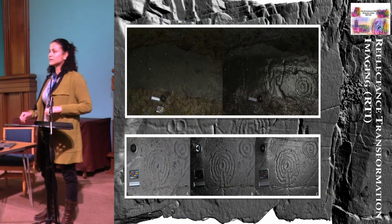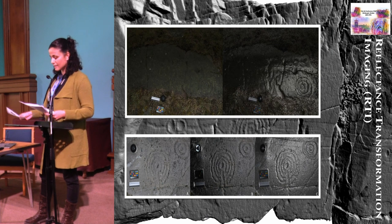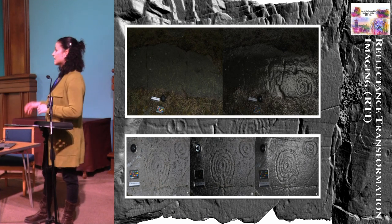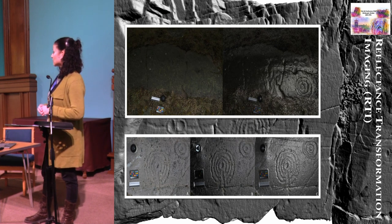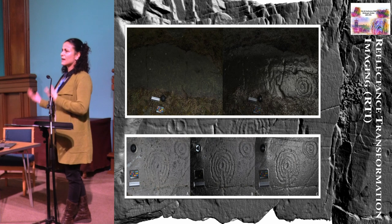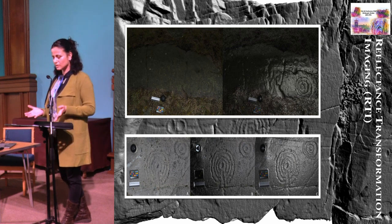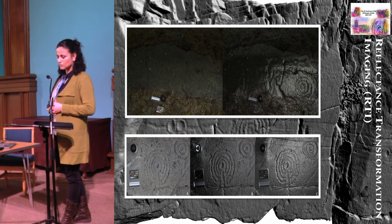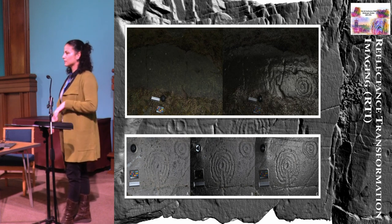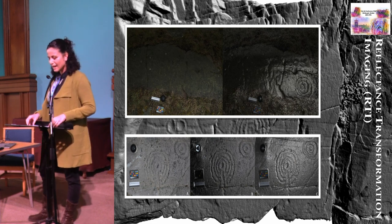So initially I started recording everything with RTI. I heard someone asking something about RTI distortion previously, and I did find a lot of difficulties trying to record rocks with this technique, mostly because outdoors we don't always have good conditions to have a very stable camera, for instance, because we're in Scotland, and there's always wind everywhere.